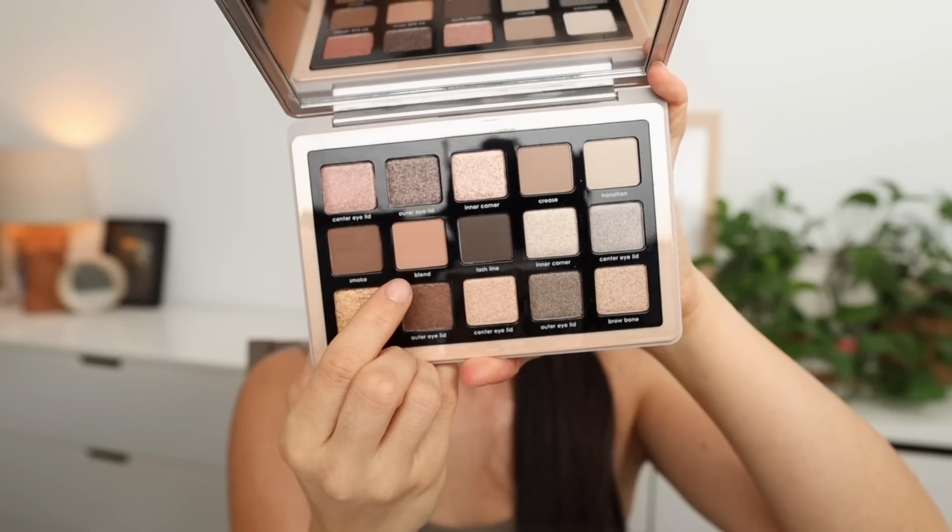And in the video, I am following my exact crease pattern. It's not the most flattering. For this look, I'm gonna use this shadow right here called Blend. I'm using the same brush from the video. Smith Cosmetics, shout out to them, okay?